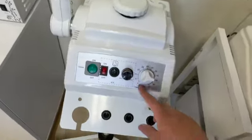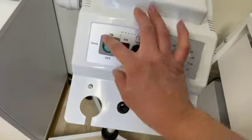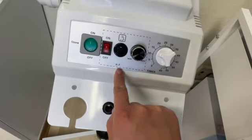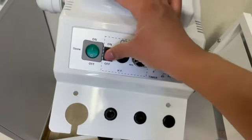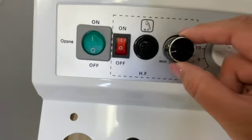Next here is my 2-in-1 facial steamer and high frequency machine. As long as you rotate the timer knob, it turns on, and once the time is done, it turns off automatically. So here is the ozone button, the high frequency button on and off, and then I do use this at the lowest setting since it is pretty powerful.